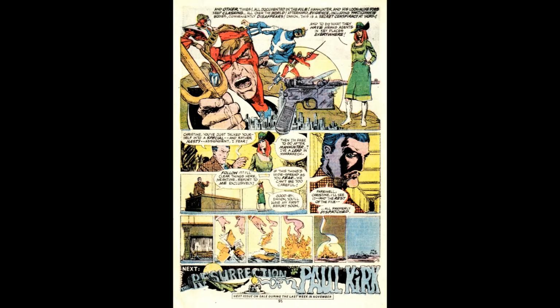And yeah, I thought this issue was okay. Back in the day, I thought the Manhunter's costume was kind of dumb, but seeing it again, I don't know, it's kind of cool. He kind of reminds me of the Jackal from that Bruce Willis and Richard Gere movie. If you haven't seen it, what was it called? The Jackal, or Day of the Jackal? I don't know. That was a really cool movie, and yeah, it was kind of interesting.